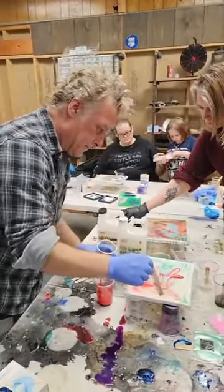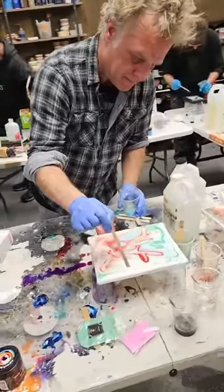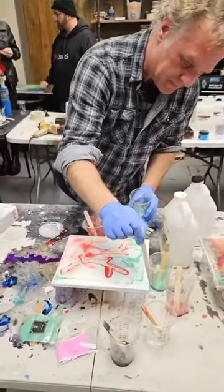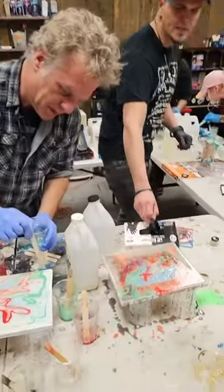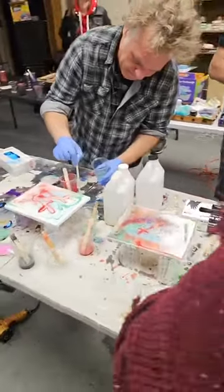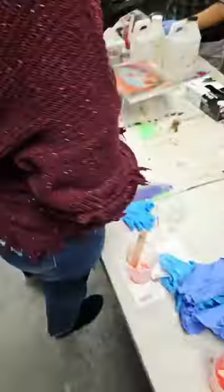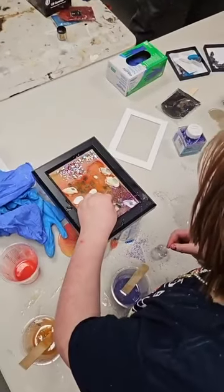Display table. Three pairs of gloves, so use as many gloves as you need. Miss Autumn, how are you doing, girl?